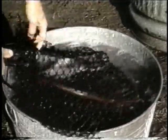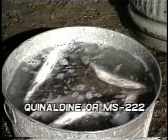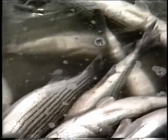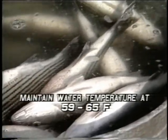To avoid overly stressing the fish, quinaldin, or MS-222, is often used to sedate the fish. Fish are transported in saline water. It's important to keep the water at the same temperature as when the fish were collected. Ice can be used to maintain the water in the 59 to 65 degree Fahrenheit range.